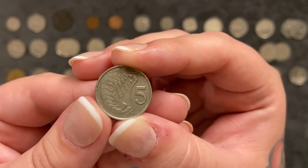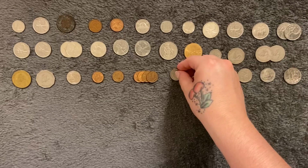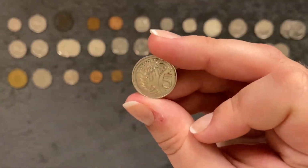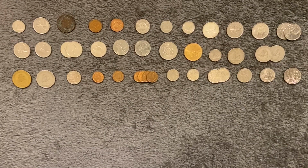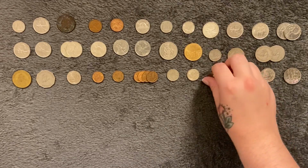So this one's 1977, and there are 600,000. Then this one, again 1990, but there are no mintage figures for this one. Then we move on to the 10s, which I've just shown you one of mine. No mintage figures again.